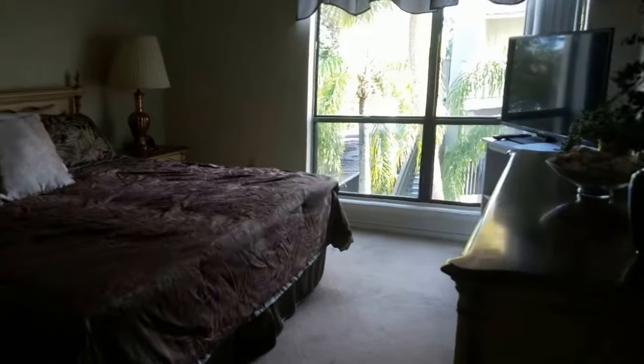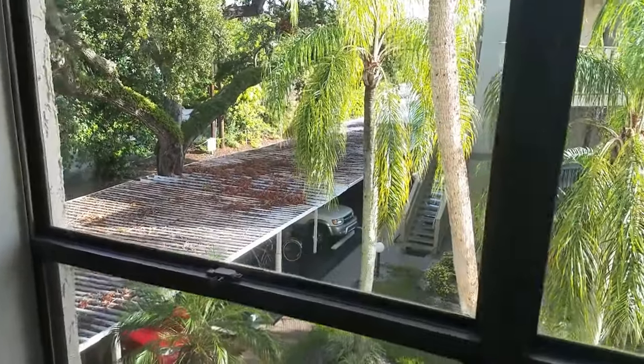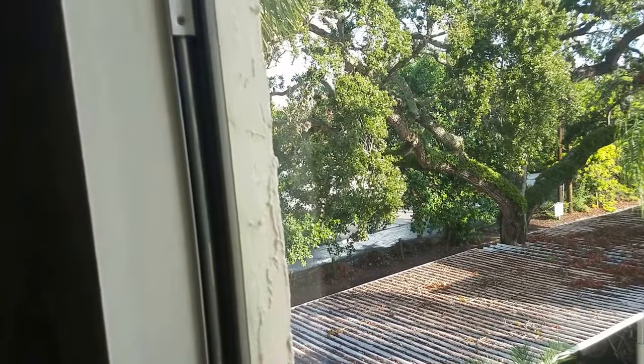And then this takes us into the master, which has carpet. Furnishings are nice, pretty nice view out here, just looking at the oak trees. You can see the top of the covered parking. We do have a tub in here. This bathroom has not been updated.